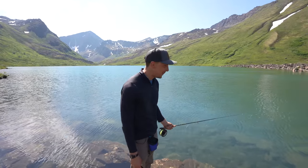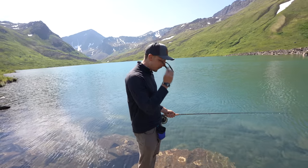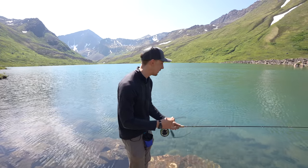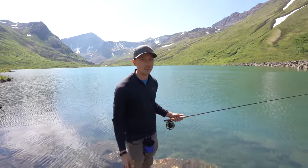Catch it, but oh my gosh, that was the coolest feeling ever. Whoa. Okay, you'll get another one. My heart is racing. That was so cool because I could see it. Like, I could see him thinking about it. Oh, he didn't get the fly. It didn't break off. He just got loose. So I didn't set the hook, I guess.